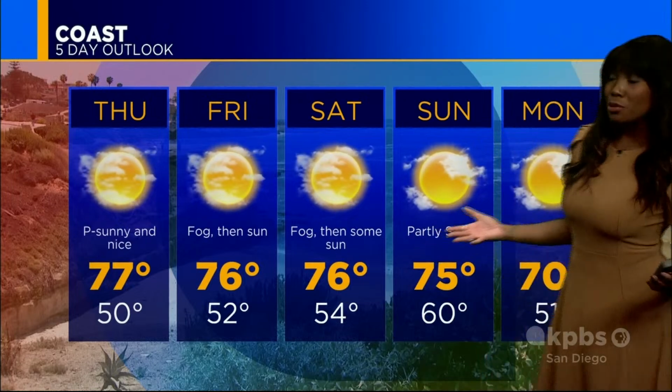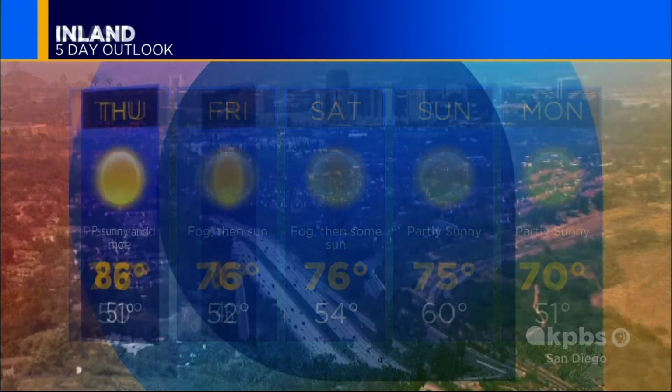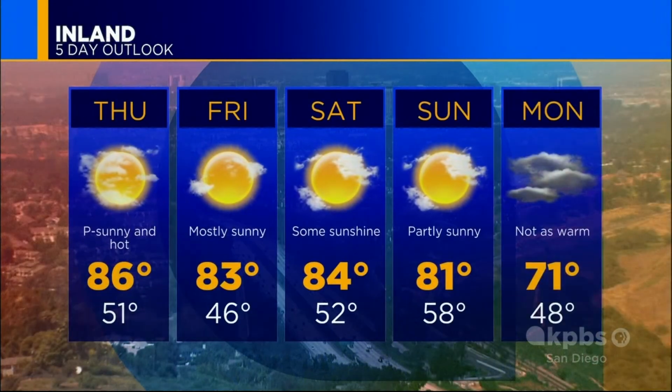Here along the coast for your 5-day outlook, you'll see some fog. Like we said, those low clouds and the fog will start to expand and thicken a little bit as we head into the late week. That's going to stick with us through the beginning of the weekend. Highs going to be running in the mid-70s, lows dropping down to the 50s. Sunday, Monday, highs remaining in the 70s, but you will start to see those temperatures drop a little bit for the start of the work week.